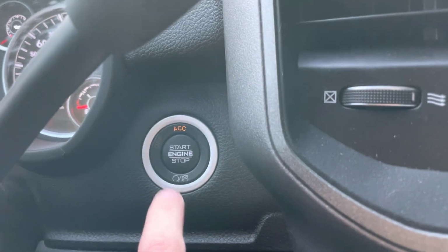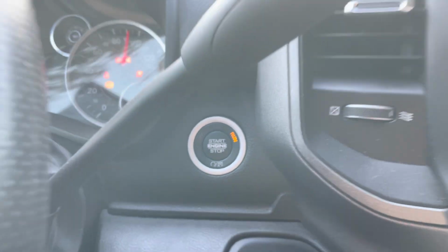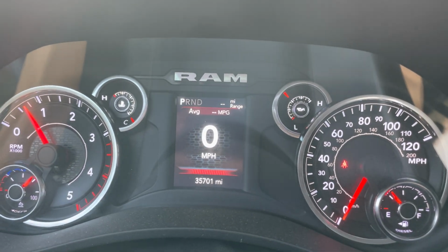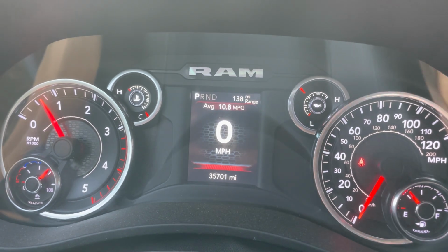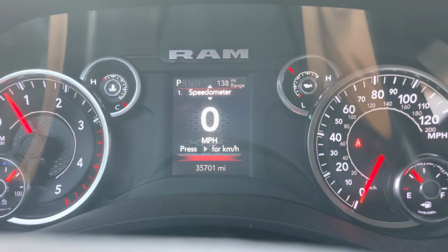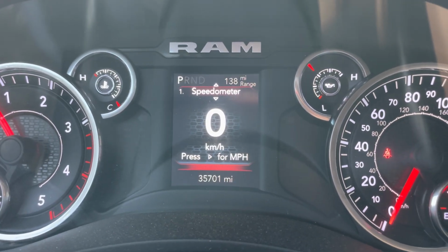Have our push button. You gotta hold the brake while you do it. I always forget. There it is. Love this. That is awesome. Let's see. Turn the radio off. Don't want any copyright issues.